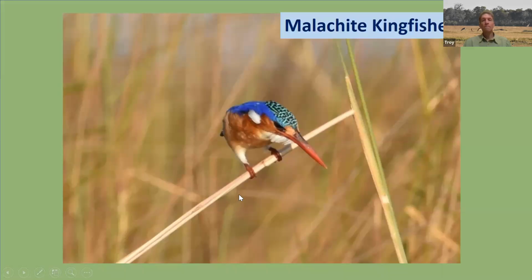Here's another view of the malachite kingfisher from above. You can see it's really concentrating, about to dive in for a minnow, and you can see that on the crown it's just a beautiful pattern and colors.